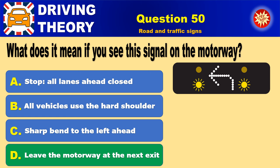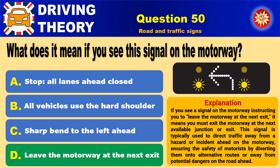The correct answer: D. Leave the motorway at the next exit. Explanation: if you see a signal on the motorway instructing you to leave the motorway at the next exit, it means you must exit the motorway at the next available junction or exit. This signal is typically used to direct traffic away from a hazard or incident ahead on the motorway, ensuring the safety of motorists by diverting them onto alternative routes or away from potential dangers on the road ahead.